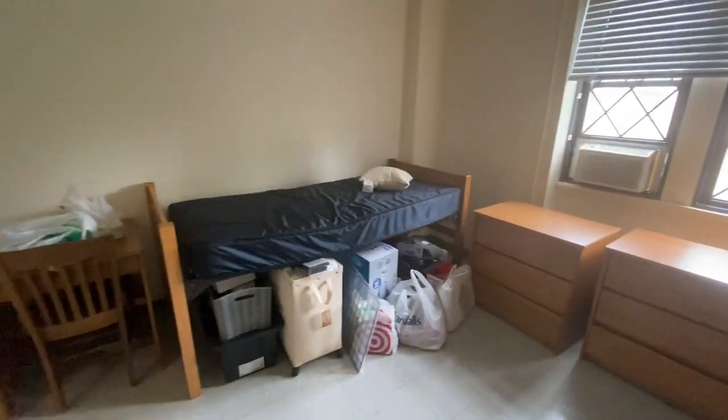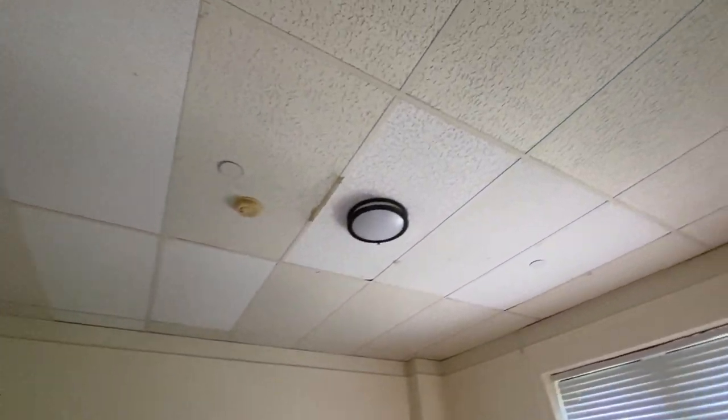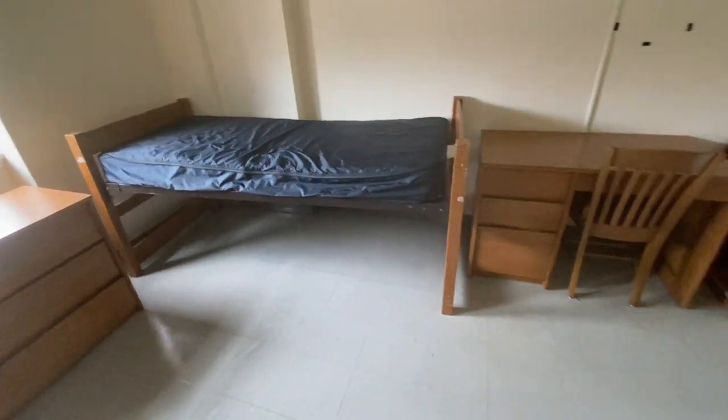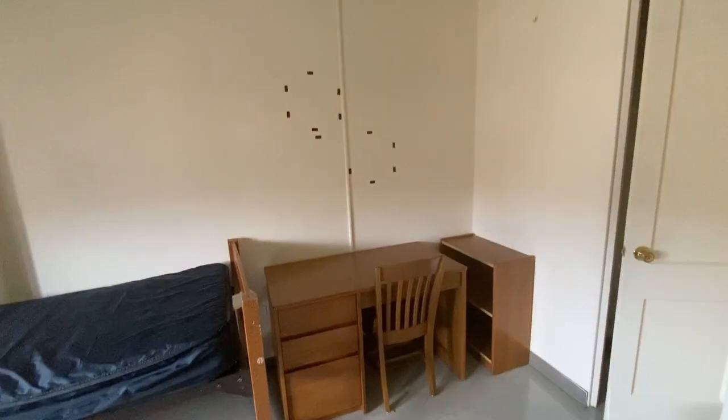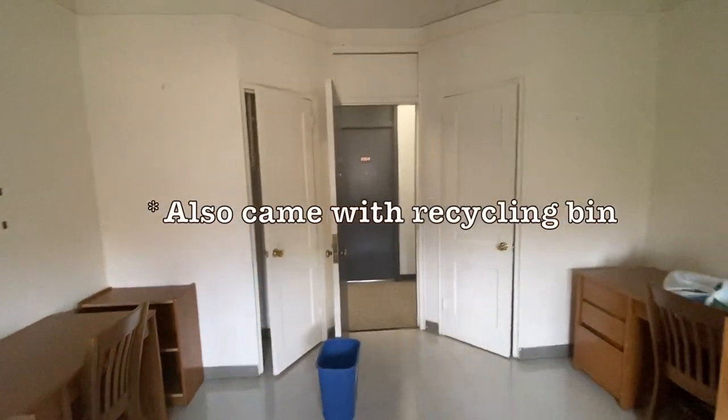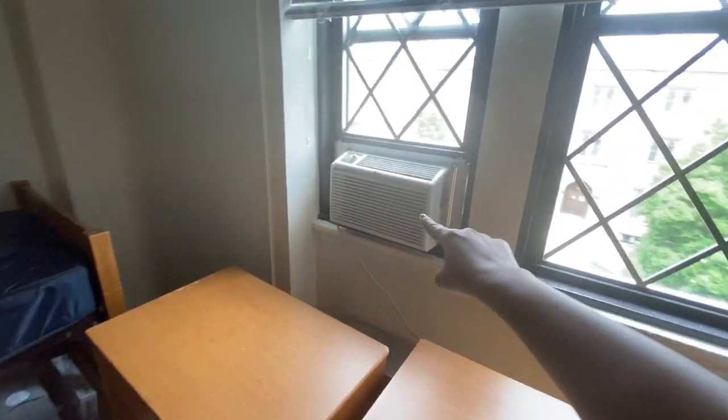Now I'm gonna show you everything in my room. The view may be a little bit distorted, but that's because I have it zoomed out. So you can see I have a light in my room. So yes, we have a light switch. You can turn on and turn off the lights. There are two beds. The room came with desks, chairs, a little shelf thing and also two sets of drawers, one for me and my roommate.